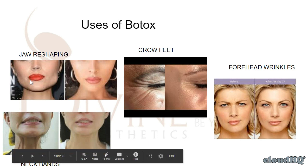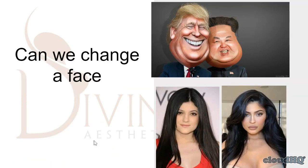Botox is also used to make the face thinner, so a square face can be made thinner. Lines along the corner of the eyes, lines along the eyebrows, and neck bands can be improved significantly with Botox.